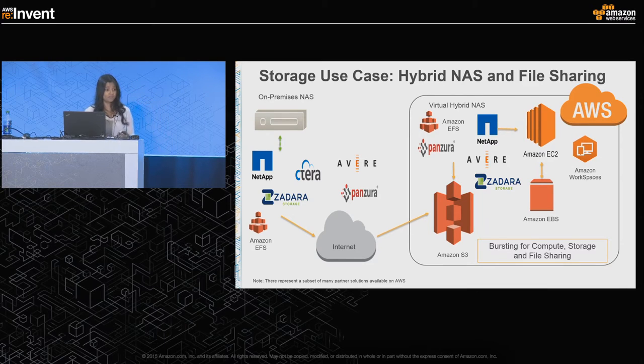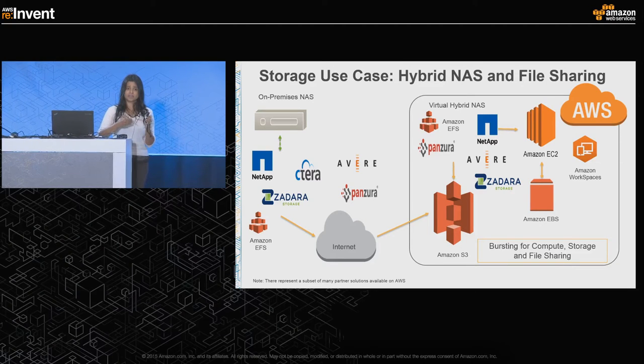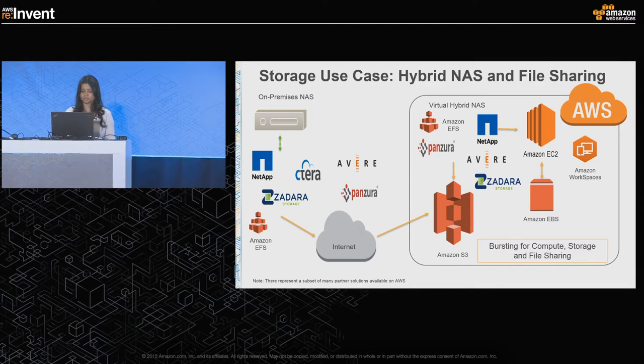And finally, Avere is a great hybrid solution, a high-performance NAS solution that sits in front of an on-premise IT environment and integrates an on-premise NAS workload into S3. It is available both in physical and in virtual forms. And this week, they launched their virtual product, Cloud Fusion, in AWS Marketplace.